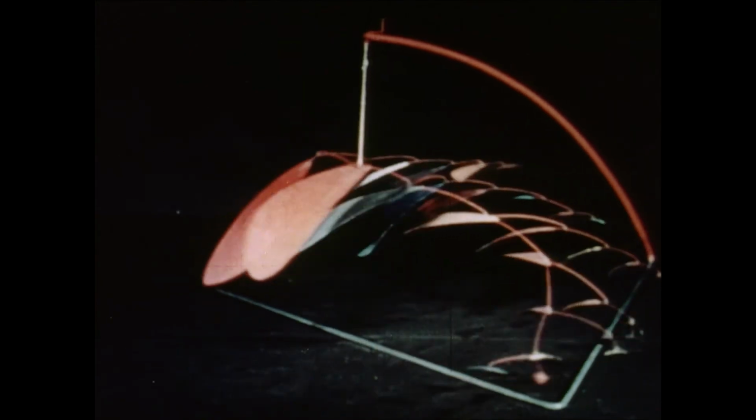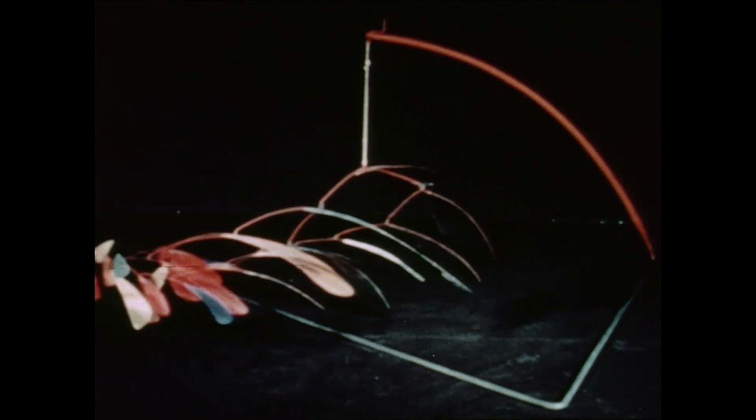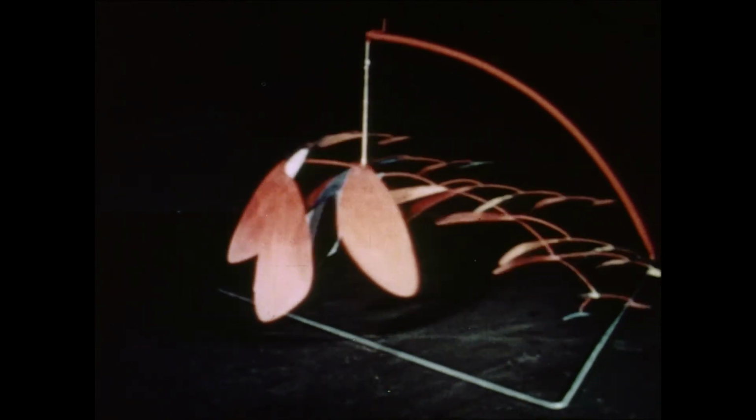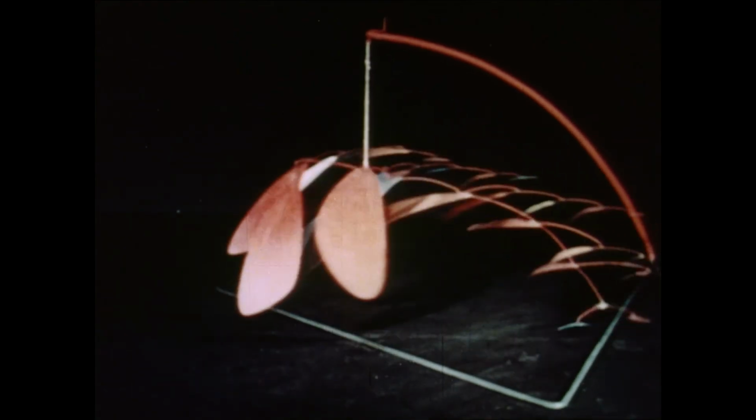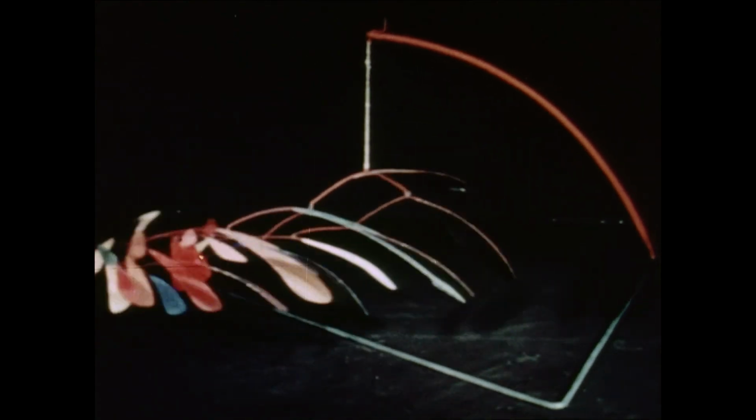Little Leaves is set in motion by winding up the string upon which the elliptical, multicolored metal pieces are hung. It swings around and sweeps out in a wide trajectory. The sound of the metal moving and the shapes of the pieces recall autumn leaves. This is not a representation of nature, but a poetic equivalent.